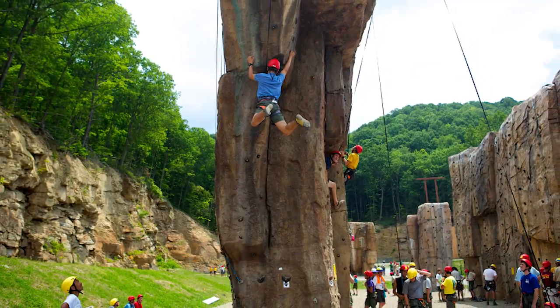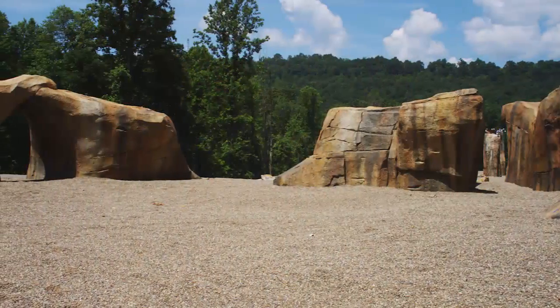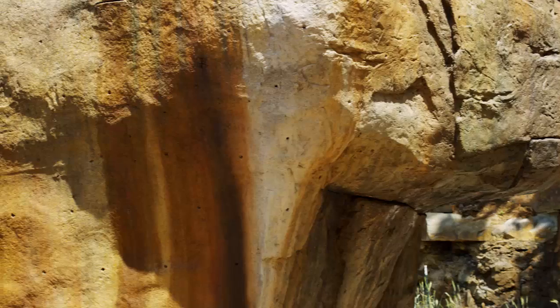Looking at everything that they wanted to accomplish, they chose Eldorado to create the world's largest, most creative, and most awe-inspiring rock climbing walls in the entire world.